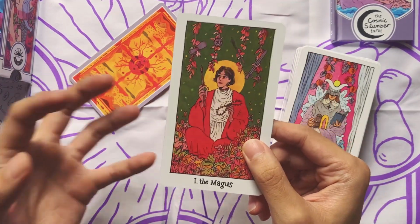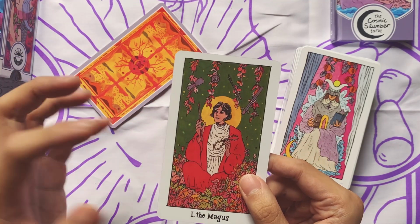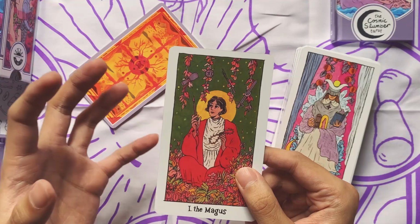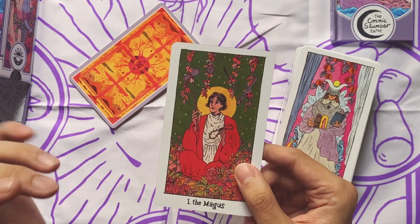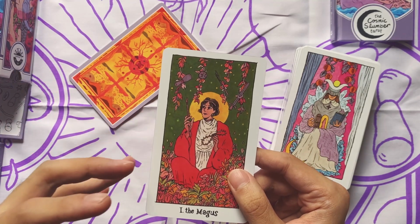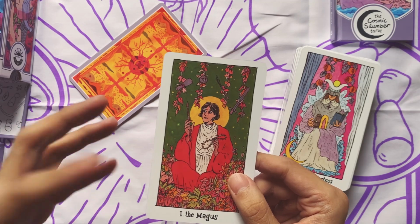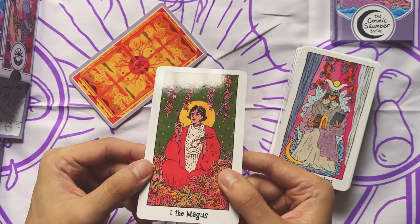The Magus. I like this Magus as well because it has the representation of all four suits. This is very RWS. Androgyny again. A lemniscate in their hand instead of above them. Really interesting. No table. So this probably takes away the trickster nature of the magician, the charlatan magician, it's not in this card itself. I like the halo around the head. Yeah, I like this card.